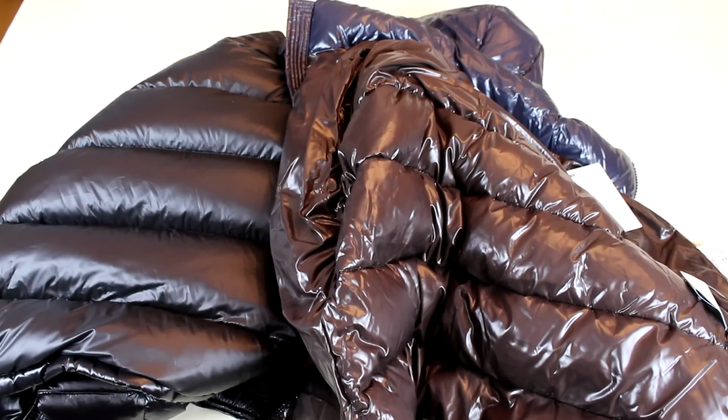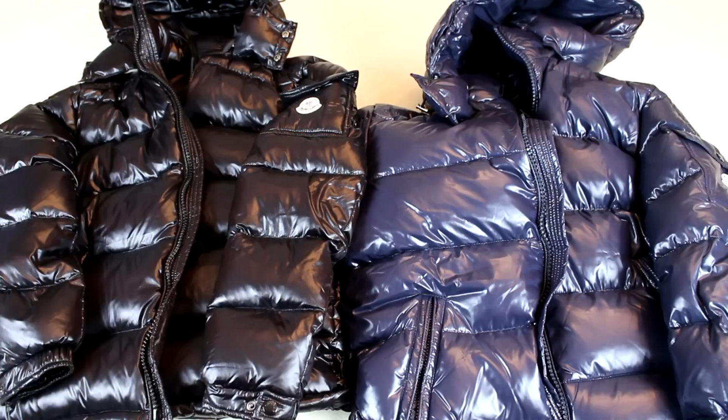With Moncler jackets in general, I'd say the first thing you actually want to do is just check and see if the 30 logo is working. It's going to save you the hassle of looking at all these other things. If that fails, then you can look at all the other tells I've showed you. So that pretty much sums up the review of the Moncler Maya jacket.